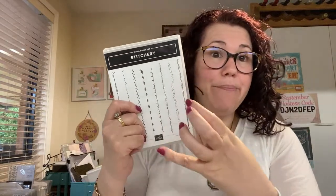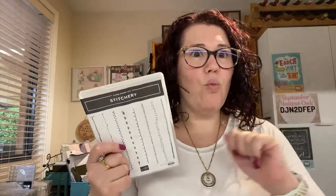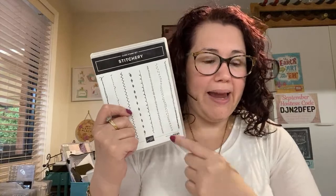And I know I've got a word that I want to use out of my Use It Up bag, just to keep this as the focus and then just the sentiment as one element on the card, but keeping this awesome.